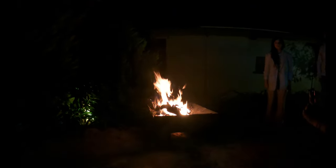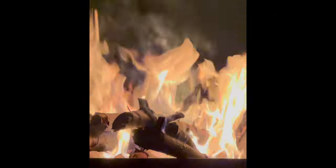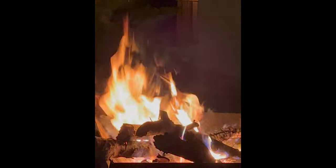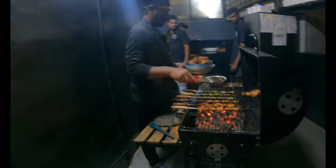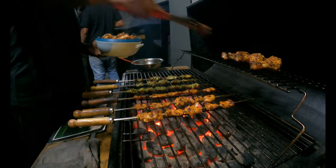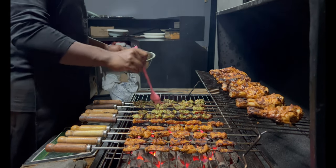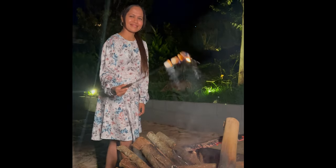As you know, Chikmagalur weather is really cold, and a campfire is much needed for this freezing weather. In addition to the campfire, we are also having a barbecue night. And just for fun, we have prepared some barbecued marshmallows.